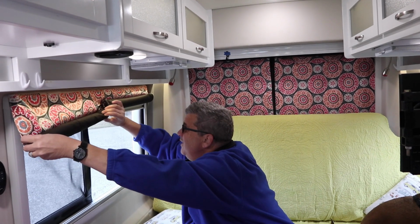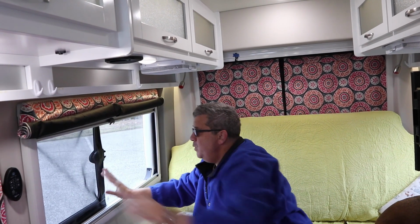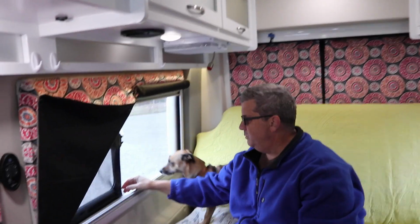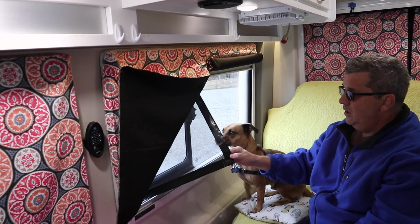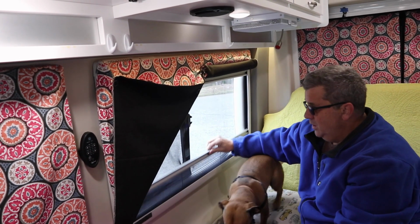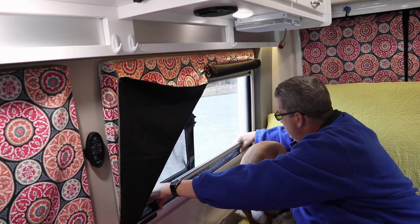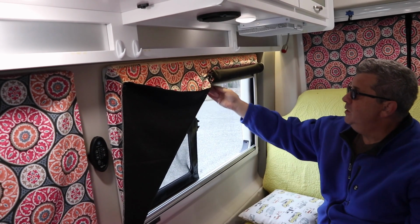And then I also made some window screens. Oops. That's why the bigger magnets would be nice. Sometimes I was doing that quick. But I made these window screens, and they just go on with Velcro, and it keeps the mosquitoes out without having to use these screens, which they're okay. A lot of RVs have them. I'm just not too fond of them. We do also have the privacy here too.